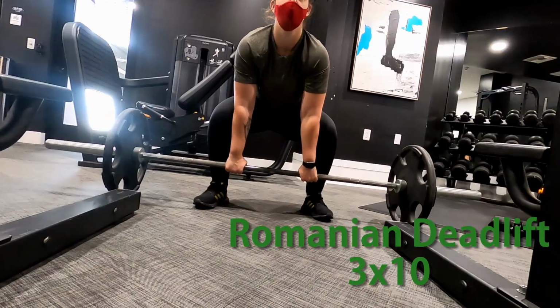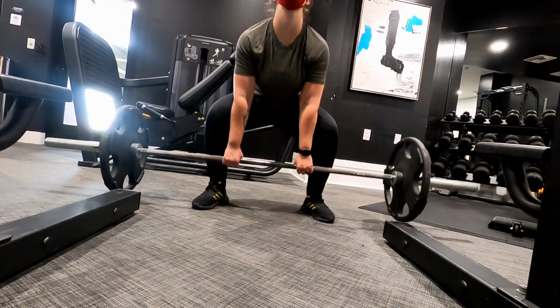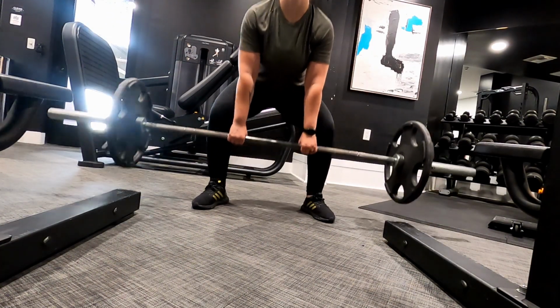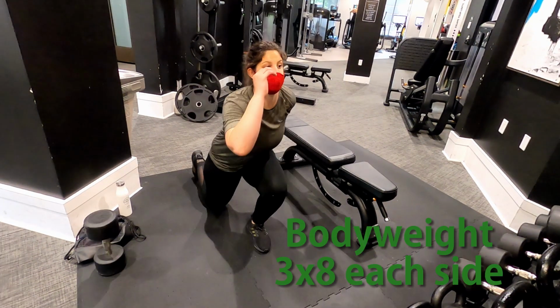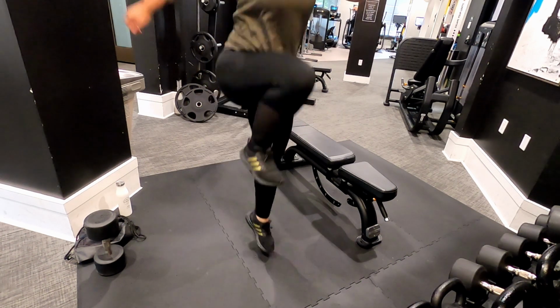Then from there, I went into deadlifts. Now, I didn't need to do warm-up sets this day. My legs felt pretty good, so I went right into my working weight for the deadlifts. And then after I did deadlifts, I did a superset of weighted kneeling into high knees on each side into an unweighted version of the exercise on each side.